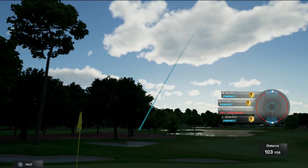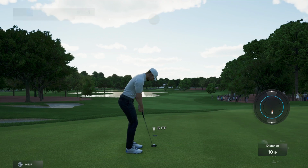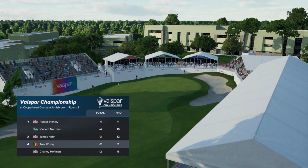Straight at it. A wonderful shot and a chance for birdie here at the second. 4 feet to the cup. Looking for another birdie here. Currently 2 under for the day.